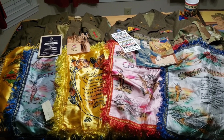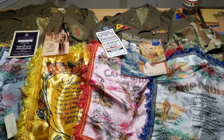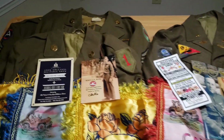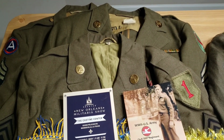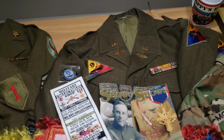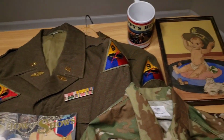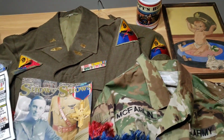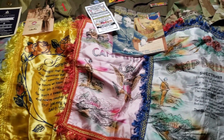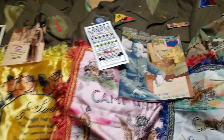All right, so here are my show of shows finds. As you see, I got a table full of stuff here. I'll kind of pan it, and then I'll bring you in closer and show you more specifically what I have in detail. Real excited about the stuff I got this year. Kind of a variety of different things here. But I'll go ahead and start with this stuff here on the top.